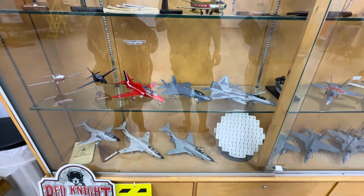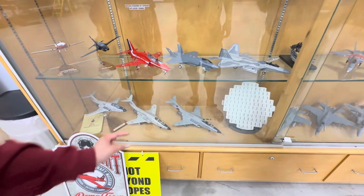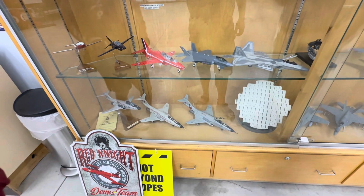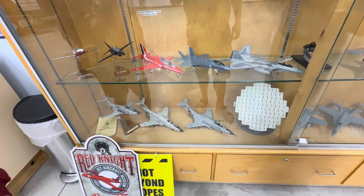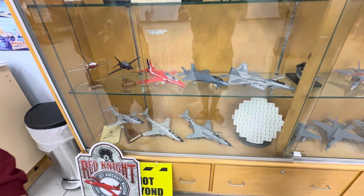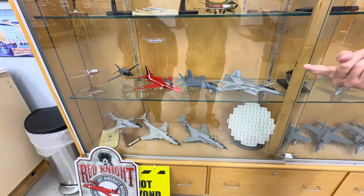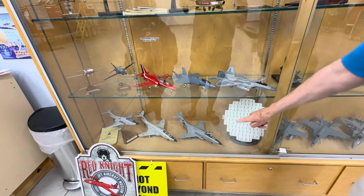I was just wondering, what's the purpose of those things sticking out at the front? It's called a pitot tube, and the job of a pitot tube is to measure the airspeed, okay? Now, on the T-33, it's just a little thing under the nose. On other planes, it's on the wing. Why does it stick way out in front on these planes?